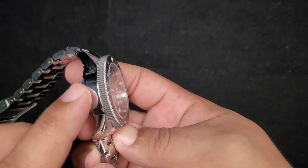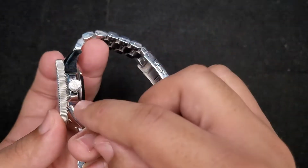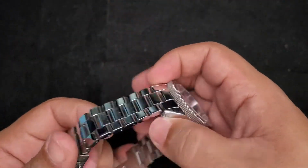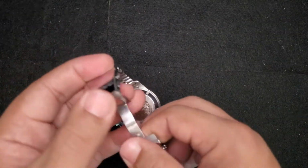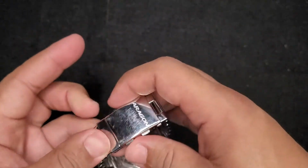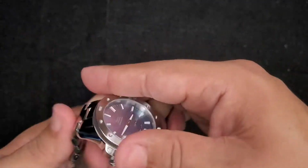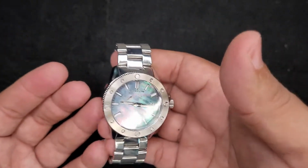The case, bezel, screw-down case back, and signed screw-down crown are all made of 316L stainless steel, as well as the bracelet, which is a 3-link, has solid links, solid end links, and a milled push button signed clasp with a diver's extension. This is a great inclusion for on-the-fly adjustments. Now, where I live, it can get pretty hot and humid, so throughout the day my wrist can swell and shrink every now and then, so on-the-fly micro adjust is a welcome addition here.